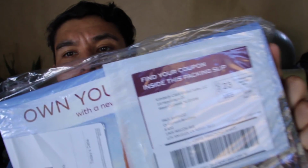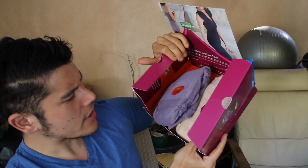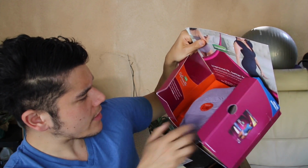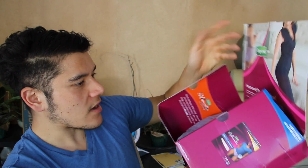Okay, this week was weird because I got this weird package sent to me and I have no idea why. The Kimberly-Clark company decided to send me this box. I already opened it. Check it out. Female adult diapers. Kimberly-Clark, why did you send this to me? Look at that. They're size large XL. What are you saying, Kimberly-Clark? This has nothing to do with anything on my YouTube channel.